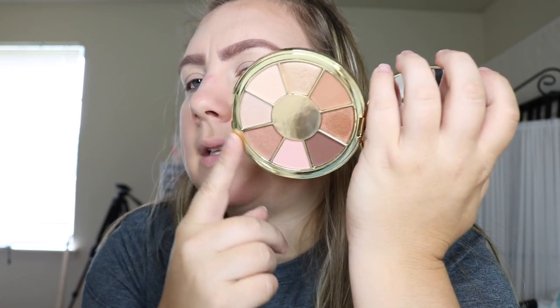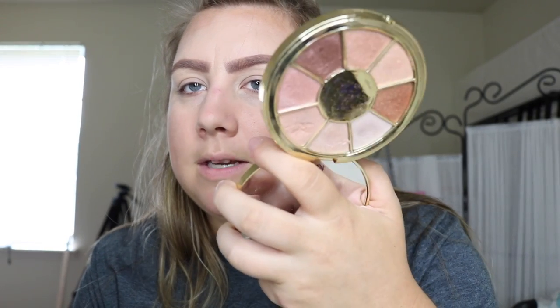So there's more mattes in this one, which is very nice because I'm not really a huge shimmer fan. So this one, the Rainforest of the Sea, was just a bunch of shimmers and one matte. So those are the differences that I've seen.